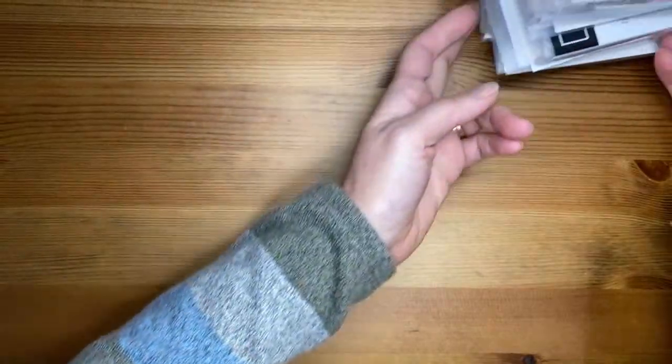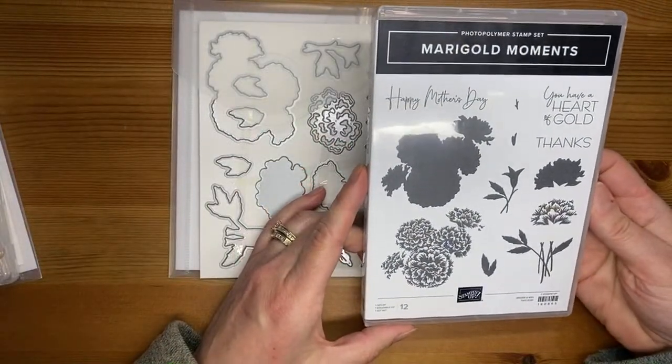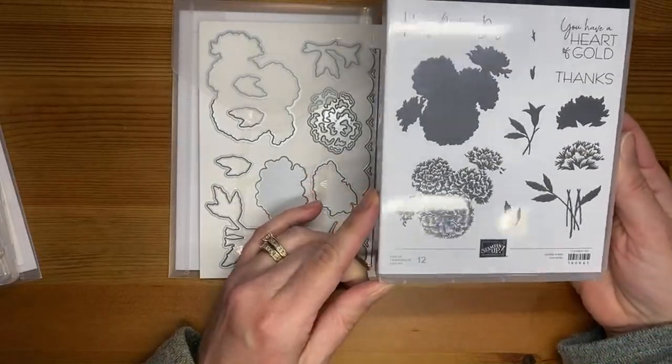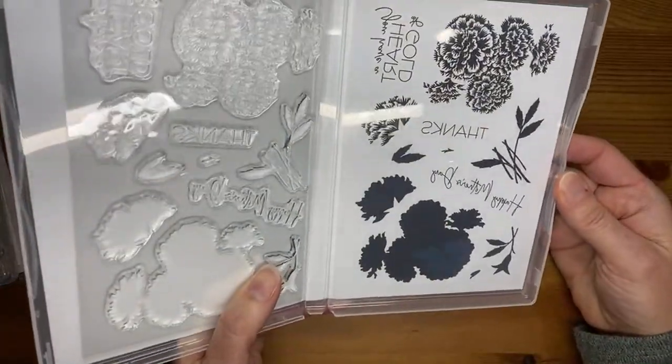All right, let me grab the next stack of things here. Now we're going into the bundles. So this is the Marigold Moments bundle. This one is a photopolymer stamp set. It's got a Mother's Day sentiment in it. You have a heart of gold and a thank you. The images are bigger, definitely, than what they appear on the front. So it's a little bit bigger.